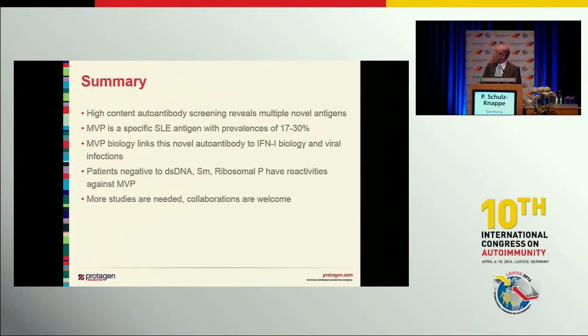So my summary: high-content autoantibody screening reveals multiple novel antigen targets. We have done that in SLE, Sjögren, systemic sclerosis, and rheumatoid arthritis. I'm looking for further indicational fields. MVP seems to be a specific SLE antigen with prevalences between 17 and 30%, depending on the cohort analyzed.